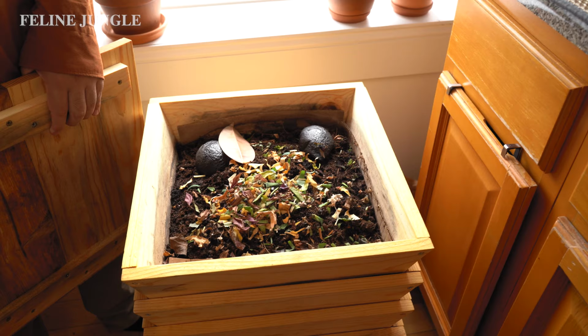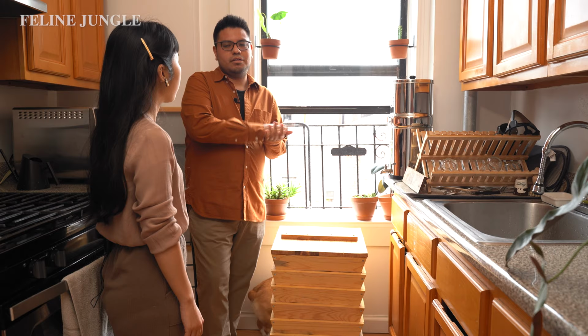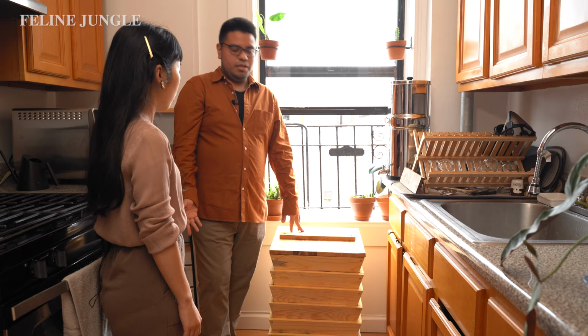Compost is basically any food scraps, like an apple core or a banana peel. Usually when you throw it in the garbage, it gets compressed, and since it's not getting enough oxygen, it emits methane, which is a lot worse than carbon dioxide. That's why it's good to compost, because in compost it doesn't release methane. It just turns into more fertile soil that you can use for your plants.